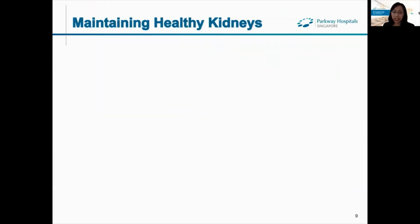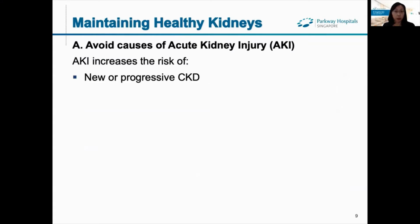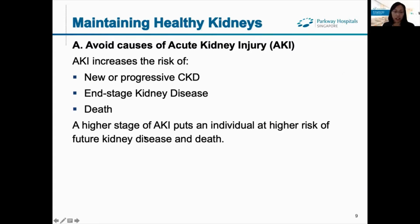In order to maintain healthy kidneys, it is important that we avoid the causes of acute kidney injury, because any episode of acute kidney injury would increase the risk of new or progressive chronic kidney disease. It also increases the risk of end-stage kidney disease and death. A higher stage of acute kidney injury, for example, someone who just has a slightly raised creatinine versus someone who actually required dialysis, even if temporarily, would put the individual who required dialysis at a higher risk of future kidney disease and death.